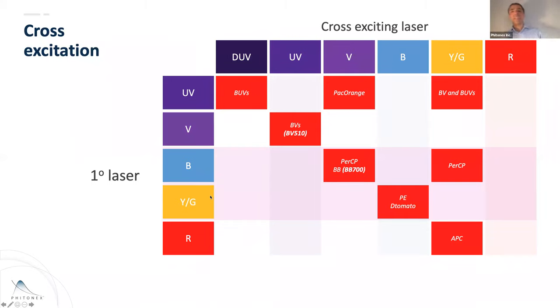We have focused very intensely, at least in these first six NovaFluors that we've created, and really a good bit of the second set that we'll be releasing as well, on the blue and yellow-green side of lasers. And the reason for that is because they've just been really lacking innovation for quite a long time. If you think about the way I framed this up originally, from the Attune to the FACSymphony, the Fortessa, all the way up into the Aurora, all of these have a blue and a yellow-green laser on it.